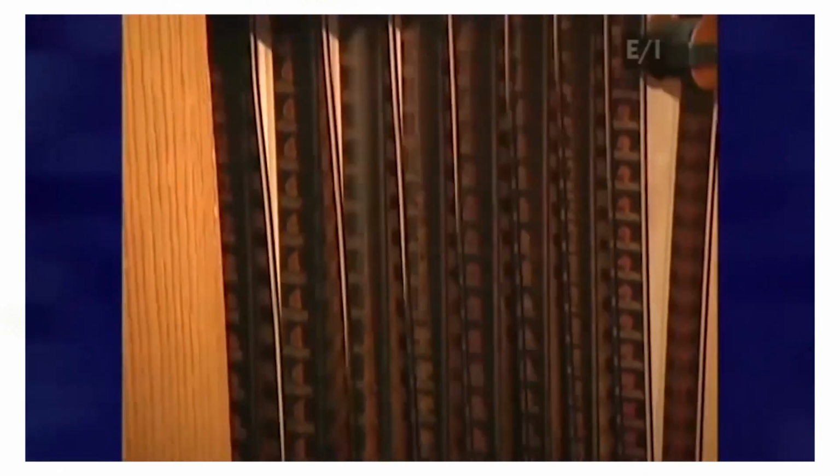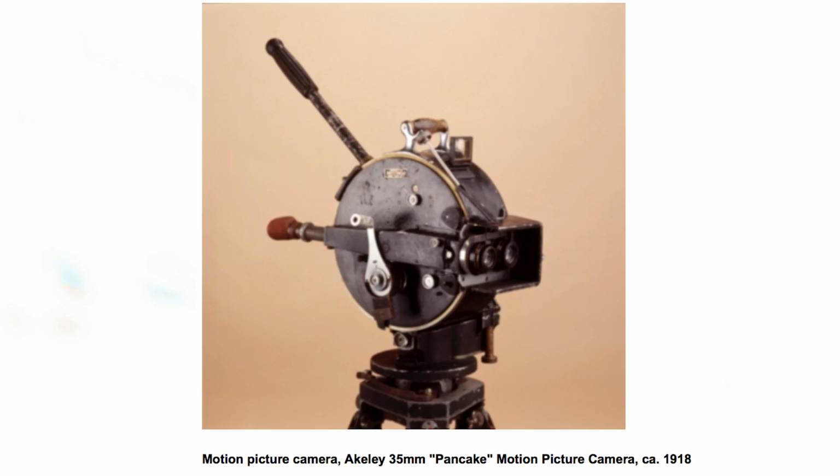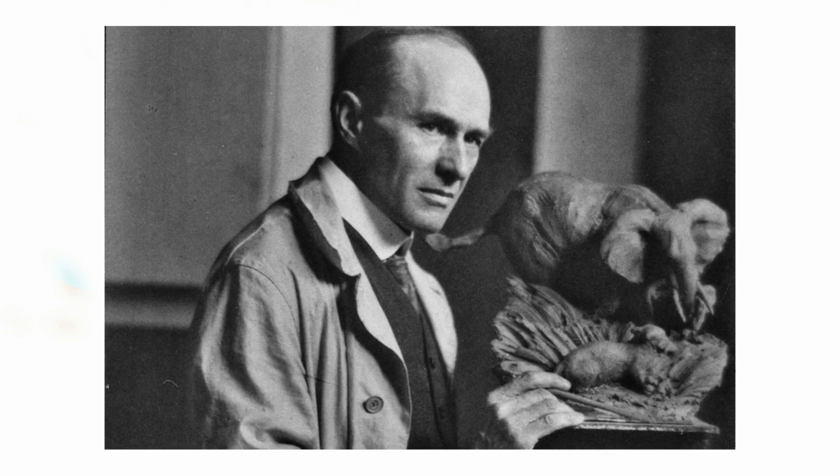Over time, as technological innovation progressed, there was flexibility in showing moving images as well as in capturing images. Another innovation to observe is the motion picture camera, a device that was made to capture more diverse footage. The Akeley camera was a lightweight camera called the Pancake that revolutionized the capture of news and documentaries. This device was invented by Carl Akeley, a nature photographer and inventor.